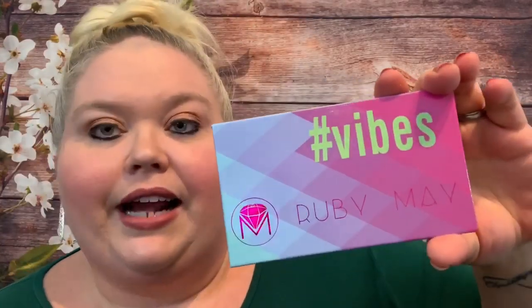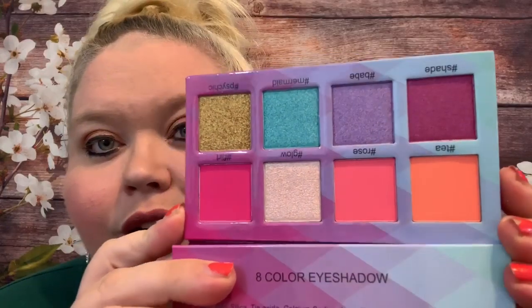So let's just take it out of here and look. So the palette actually looks just like the box. I've heard wonderful things about Ruby May Cosmetics. Whoa, boy. Okay. These are so bright, but they are so pretty. Like, super, super bright, but so gorgeous. Let me just show you. Like, do y'all see these?